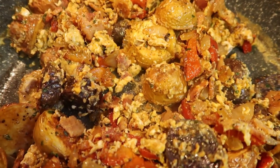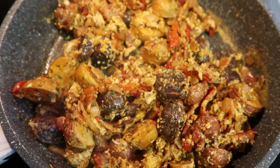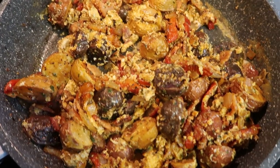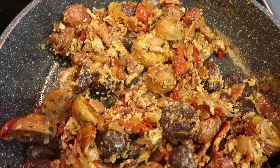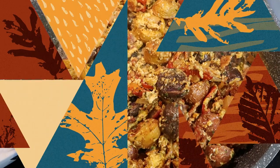Doesn't this look amazing? The eggs are mixed in. It smells so delicious. So this entire pan makes 4 servings. So I'm gonna get this packaged up into meal prep containers. I'm gonna serve this with some fruit, and I'll be back to show you breakfast, give you points and calories.